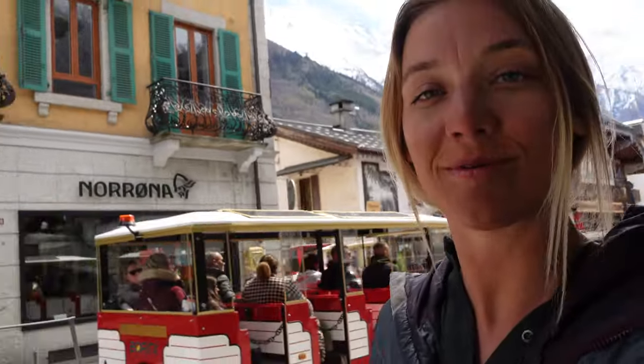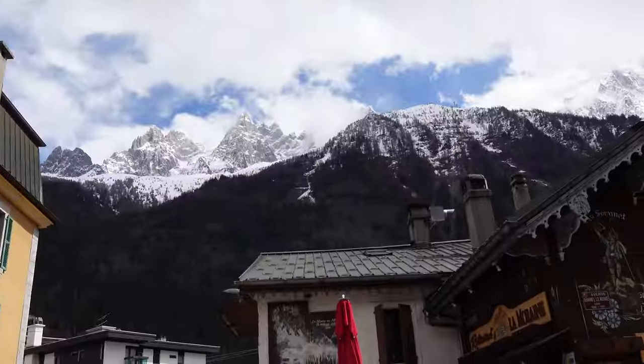It's so incredible downtown, and they have this little train you can jump on, and the mountains behind me are insane. They're so big. It's so beautiful, and it's so nice because this is like a walking pedestrian village.